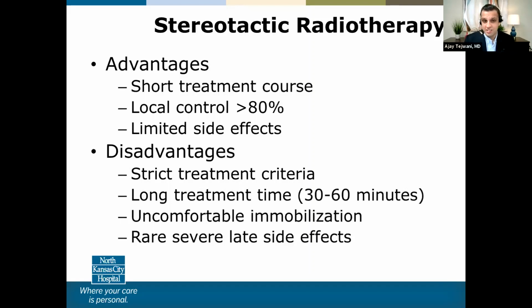The disadvantage is that not all patients can receive this type of treatment. Oftentimes it has to be a very small volume. The treatment time can be long, up to 30 to 60 minutes. The immobilization can be very uncomfortable. And if side effects do occur, although very, very rare, they can often be somewhat severe.